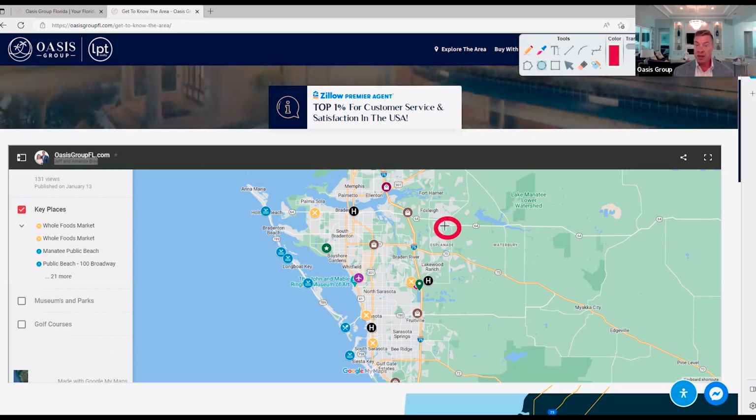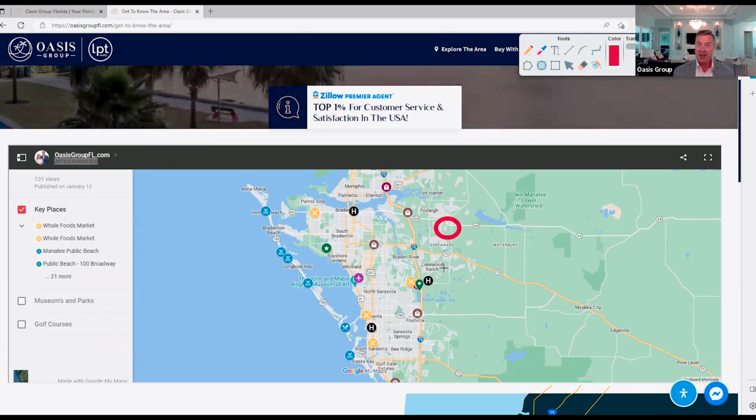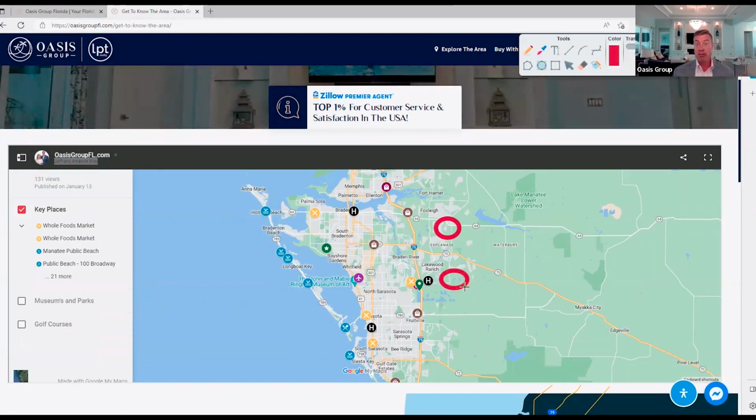And we find in real estate that if you purchase before the amenity center, it's always less expensive, because after they get the amenity center, it's really easy to show the value, and so prices naturally go up. So in Star Farms, they have the Lake Club, and the Lake Club is really prestigious.